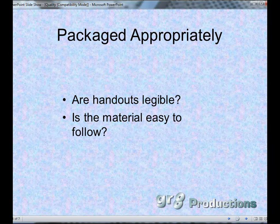Is material easy to follow? In other words, is it aimed at the appropriate level? Which actually brings us back to what we were talking about earlier, assessing needs of the organisation and the attendees or end users, students, whatever we like to call them. We need to make sure everything is aimed at the right level.